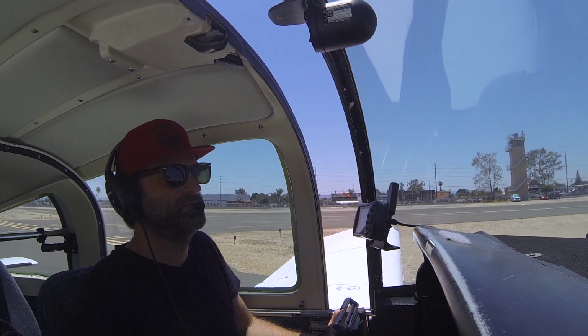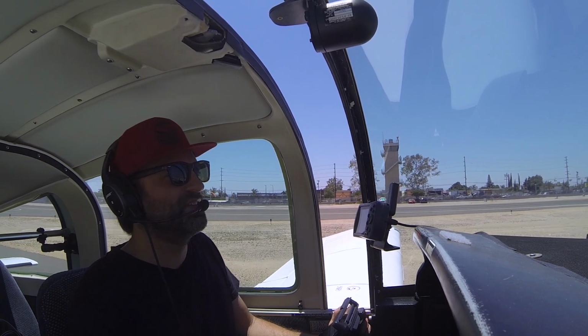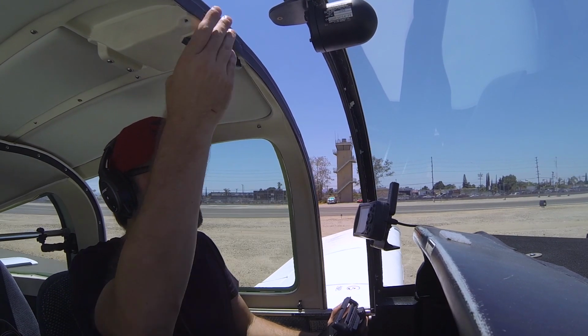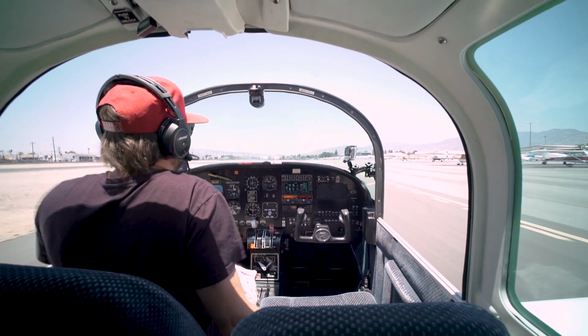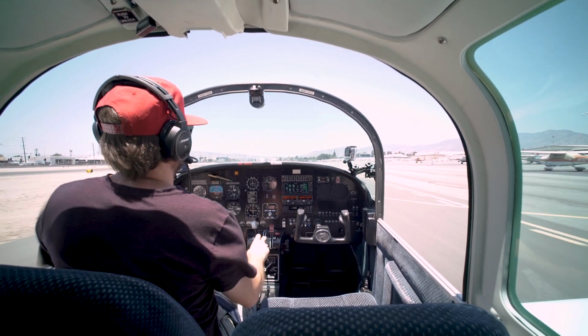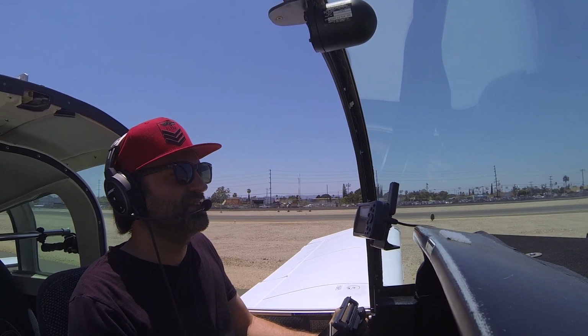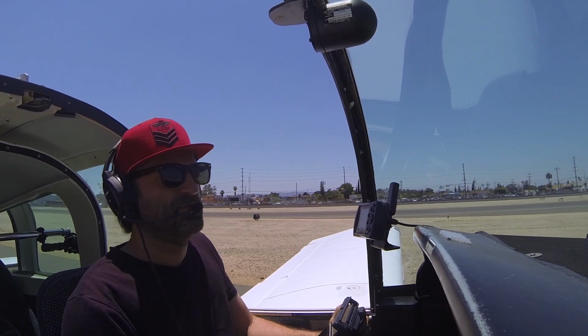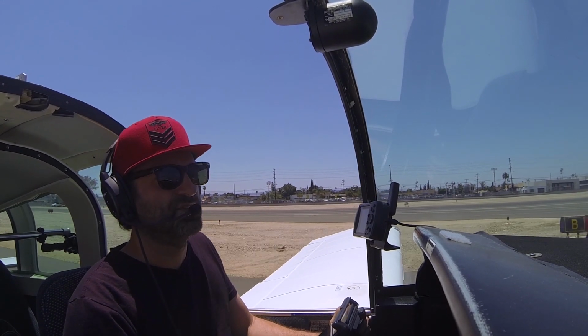So the awesome thing about the Grumman Tiger on a hot day like this is you can taxi with it open. Instant air conditioning. And it's a lot cheaper than air conditioning that comes in some airplanes. A lot less expensive.